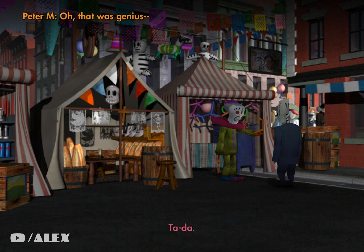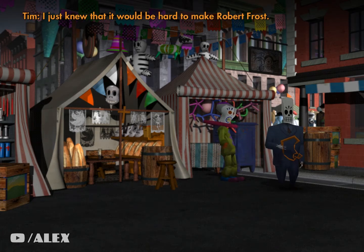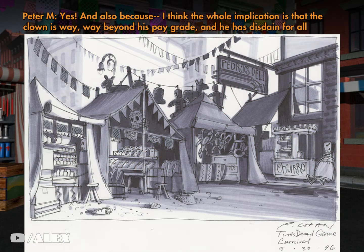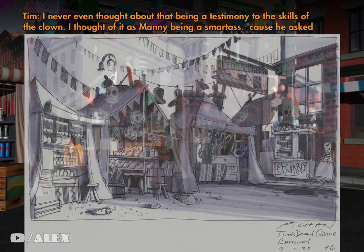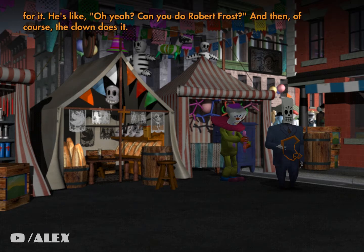Oh, that was genius because it would be hard to make Robert Frost. Yes, and also because I think the whole implication is that the clown is way, way beyond his pay grade, and he has disdain for all those around him, and so he makes shapes that his lowly audience never even thought about, being testimony to the skills of the clown. I thought of it as Manny being a smartass. Because he asked for it. He's like, oh yeah? Can you do Robert Frost? And then, of course, the clown does it.